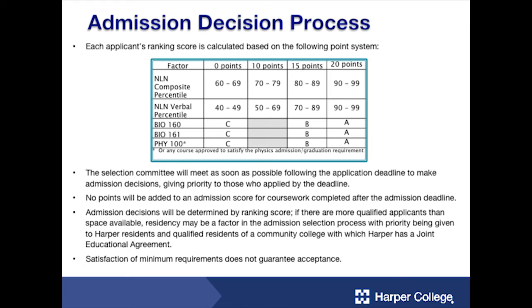You don't have to have a completed file in order to be eligible to apply, but there is a little bit of risk. And of course, we can never guarantee acceptance. Even if your file is complete and you've satisfied all of the minimums, it doesn't guarantee admission into the program. When there are more qualified applicants than space available, residency also becomes a factor in the admission process. It just depends. We have to give priority to qualified applicants who live in Harper's district, as well as applicants who live in a district with which Harper has a cooperative agreement.